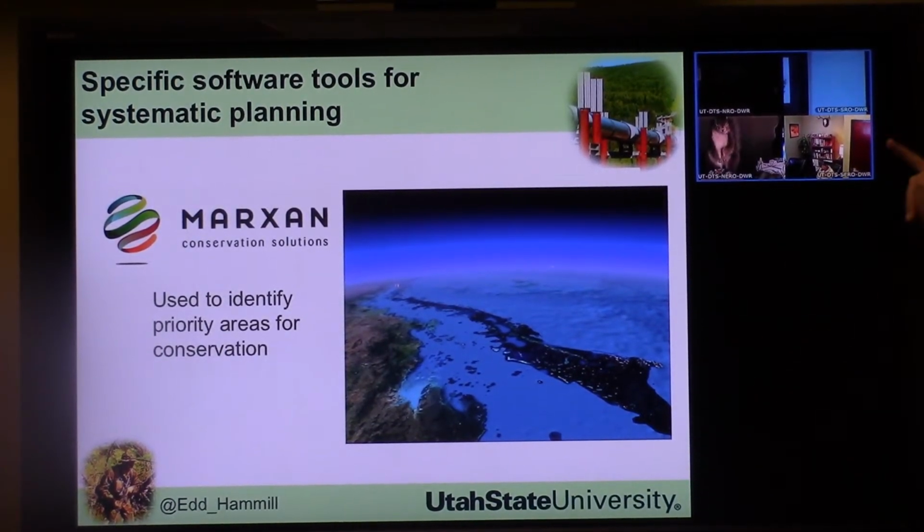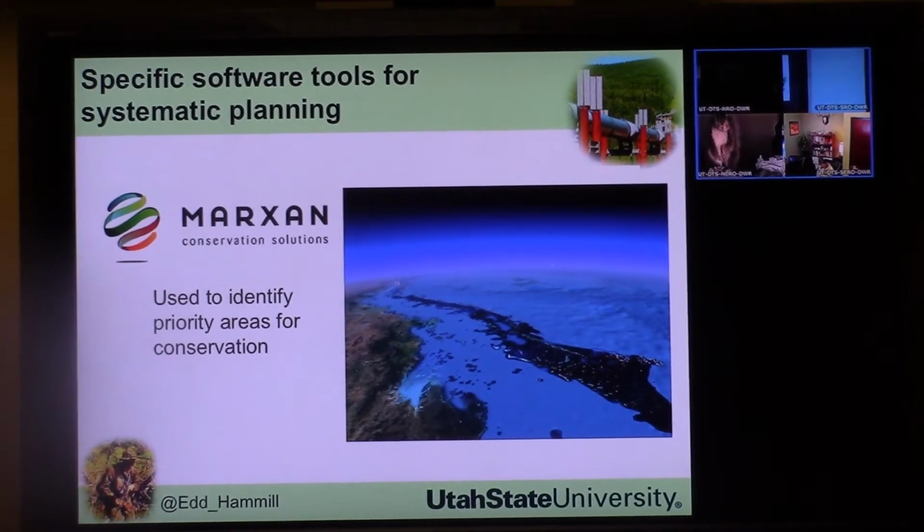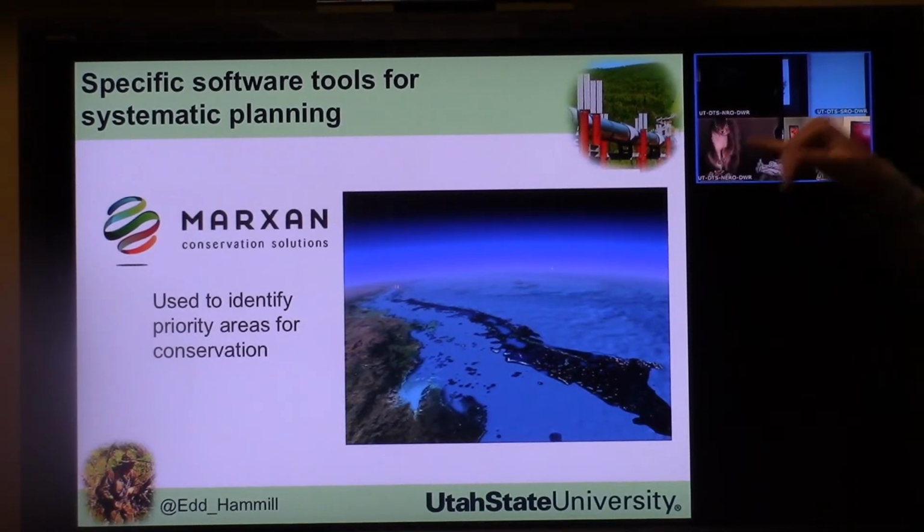MarkSan has had a hell of a lot of really big, notable successes. Its big flagship is that this was the piece of software that was used to determine the layout of Great Barrier Reef Marine Park, which is the largest marine park in the world. It's been used in a load of terrestrial and marine applications. It's so successful that currently 10% of the surface of the planet has its use determined by this one small piece of software.